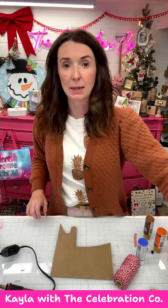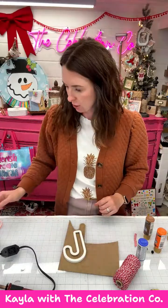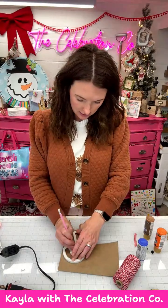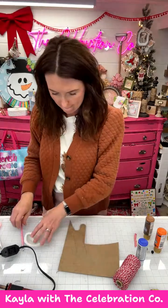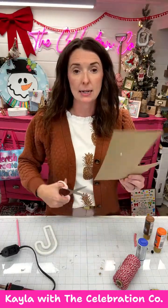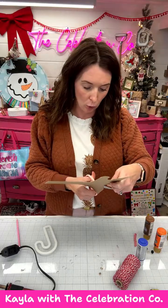Okay, so I'm going to take my candy cane and I'll just lay it onto my chipboard and we're just going to trace it. This one we're not going to paint, but you could paint it, but I'm going to leave it white. And then we're going to cut it out just like we did on the other. And of course, we're going to cut inside the line by 1/8 of an inch or more.